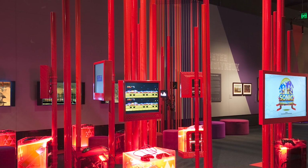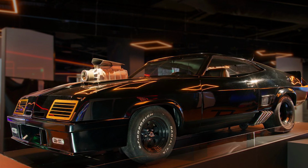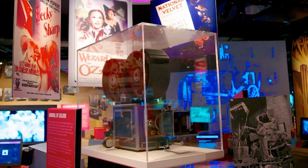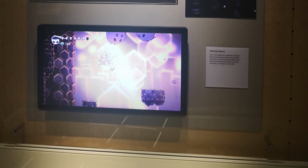Inside these walls is a large array of objects relating to cinema, animation, and video games. They've got a replica of the Pursuit Special from Mad Max. They've got old-timey film cameras and television sets. They've even got fucking Mario Kart. And now, they have a display dedicated entirely to Hollow Knight.